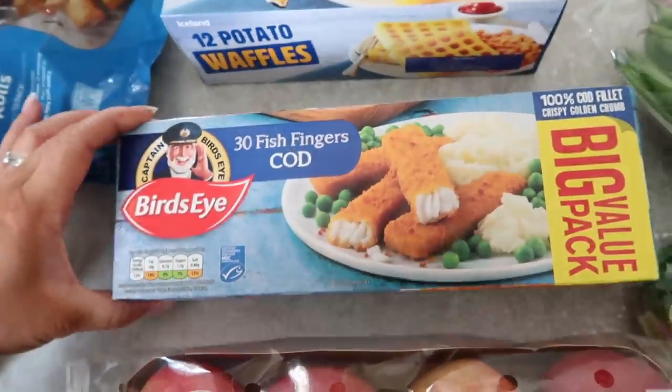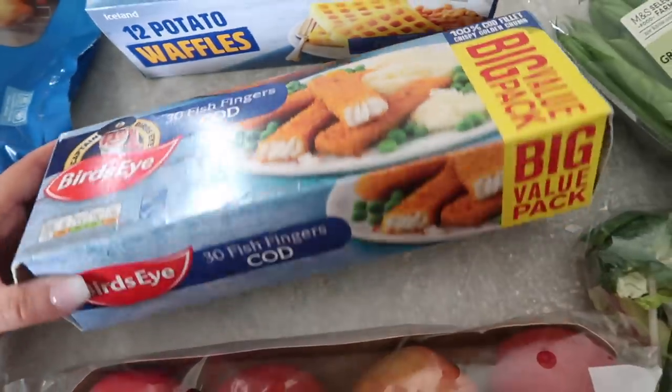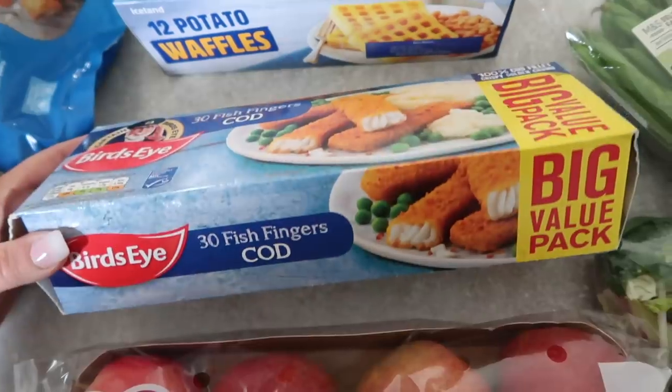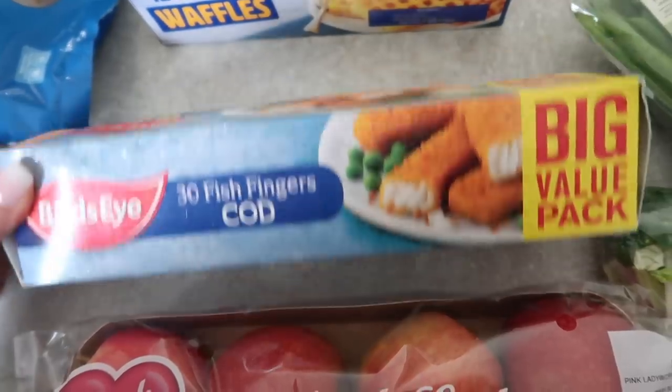And something else that was £6 were these. These are the 30 cod fish fingers from Birdseye. I just got these big packs because it's really handy to have in, especially if the kids have friends coming around for dinner. I like to always have a freezer full of stuff just so that I've got options if we do have little visitors for tea.